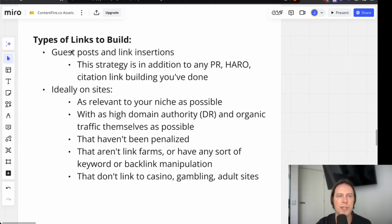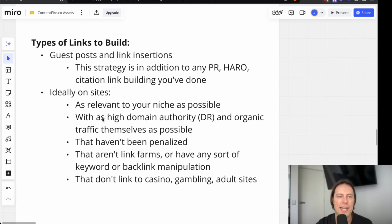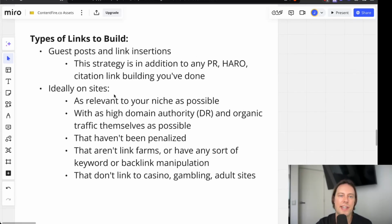And the types of links. You want to get these guest posts and link insertions on sites meeting these criteria. This is a whole other video on how to vet link opportunities. But ideally, the sites that you'll get links from will be as relevant to your niche as possible. So say if you have a car site, getting linked from another car site is ideal, or as closely as possible. And you also want to get links from sites that have decent domain authority and organic traffic themselves. The higher the better. The more authoritative a site and the higher organic traffic they have, the more valuable that link is going to be.